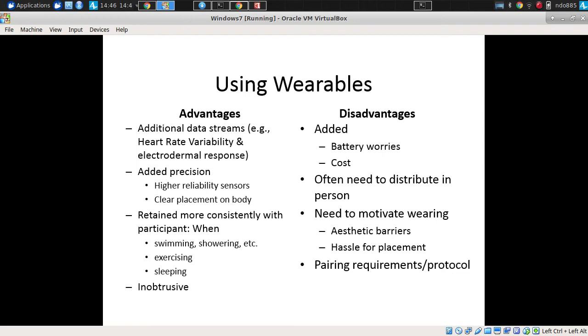Complementing our system with wearables has a number of trade-offs. On the advantages side, there are additional data streams. Heart rate variability is of considerable interest, although difficult to do well. There's a lot of research that's needed and a lot of care that's needed to extract the best value from it. Electrodermal activity and heart rate, I would pose as three of interest to a lot of our collaborators.